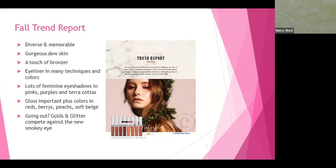Also, we have a lot of really feminine colors out there with our eyeshadows. Normally when we move into fall, we really go a lot darker and we don't show as much color. But that is not true right now. We're seeing the pinks are still very strong. Purples have made a big headway into color this season, and your terracottas are still around at the same time. Now, the smoked eye is going to be done in different types of colors. It's not going to be done just in your grays and your black tones, and I'm going to talk about that more in just a minute.